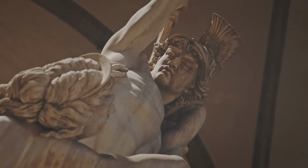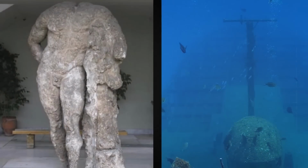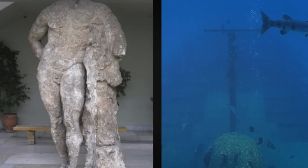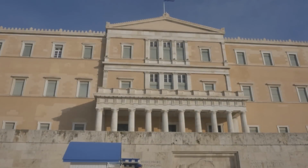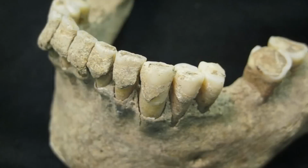According to them, it may belong to a headless statue of a demigod, which was found in the same place in 1900 during a shipwreck. The statue is currently kept in the National Archaeological Museum of Athens.